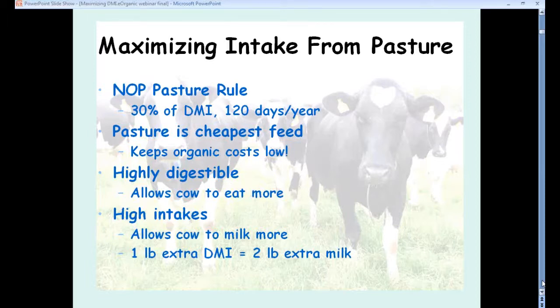From my perspective as a nutritionist, I really believe that pasture is one of the cheapest feeds that you can provide to your animals, and it helps to keep your organic costs low. And that's really something that I've been working over the last few years with some organic producers on, trying to make sure that those costs stay relatively low.